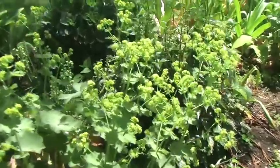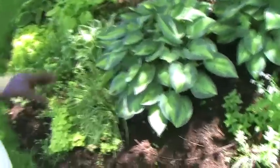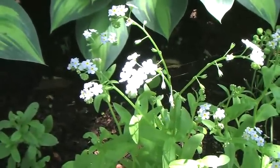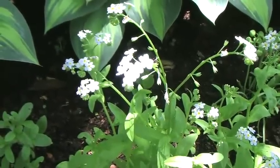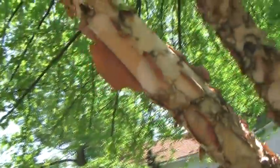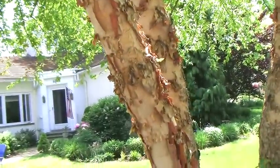This is Lady's Mantle. The hostas. They're delicate. Forget-me-nots. Forget-me-nots. And this tree is a river birch. It has a peeling tree trunk.